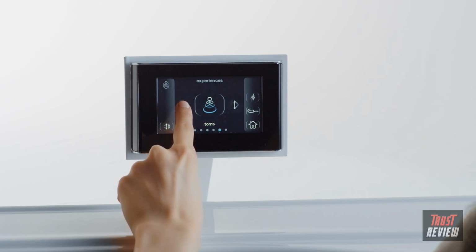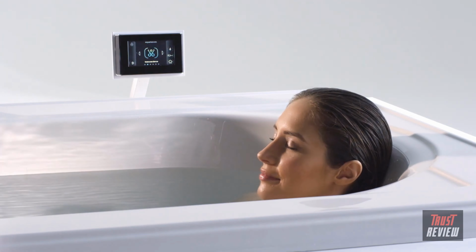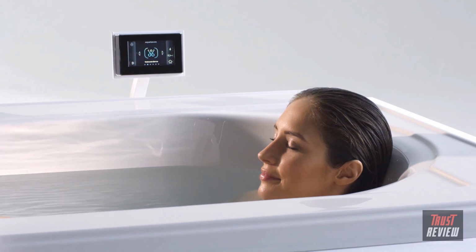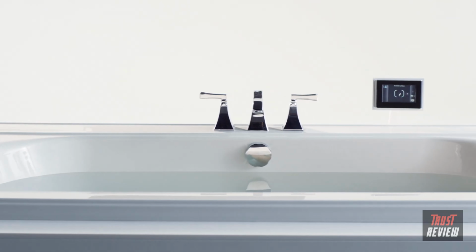And the entire vibroacoustic experience is controlled by an intuitive, full-color touchscreen user interface. Use the vibroacoustic as a speaker system for your bathing space as you prepare for a night out. Or fill the tub and let the soothing vibrations relax the stress away.